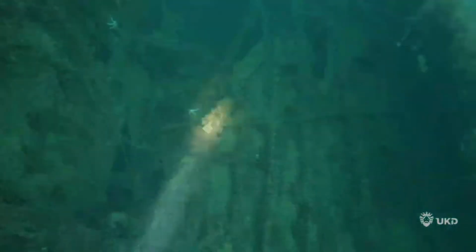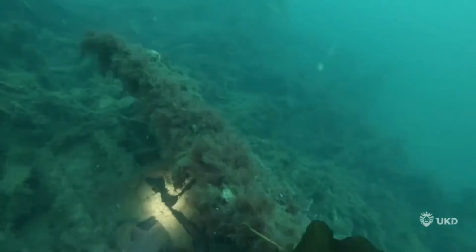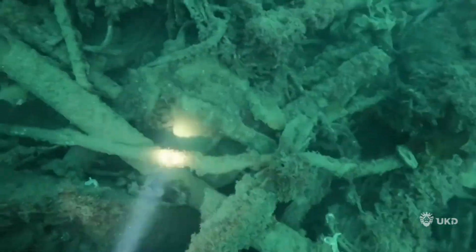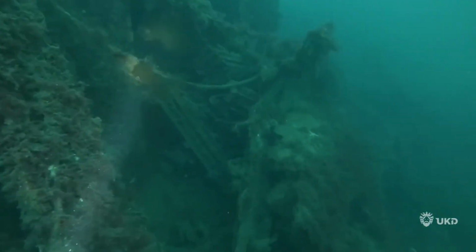I think we finished the dive by scooting over amidships and ending back on the hull side, just as we are heading back to the shot line and coming back to the surface. Unfortunately, my GoPro battery does give up after about an hour, so I'll let you run through this last bit, guys.